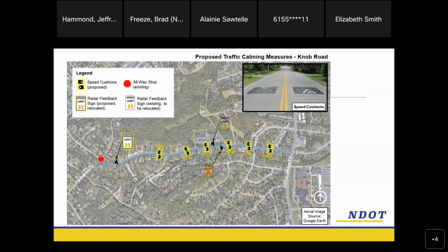Beginning to end, is there any data on how long it will take you to get from Whitefish to Charlotte, given this change? Yeah, good question. So the question is, basically, what is the change in speed? How will this affect you in terms of travel time?